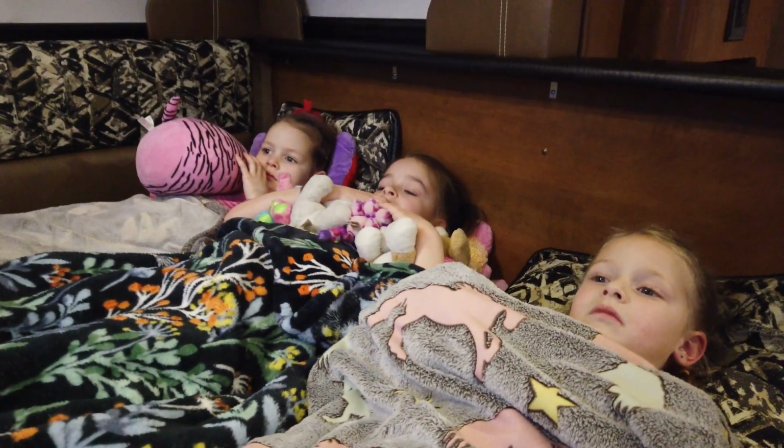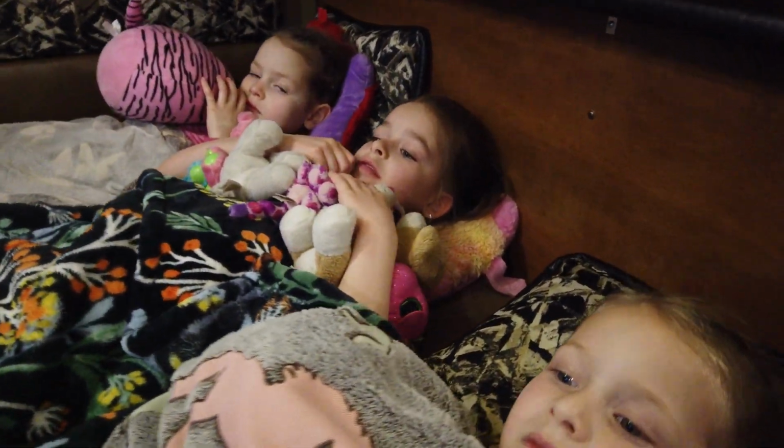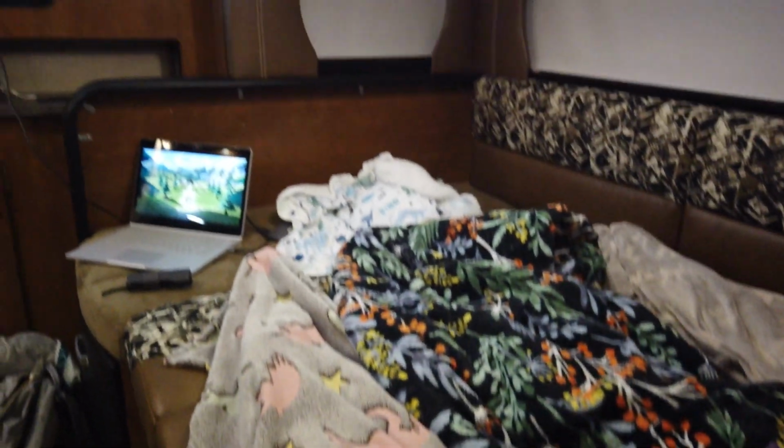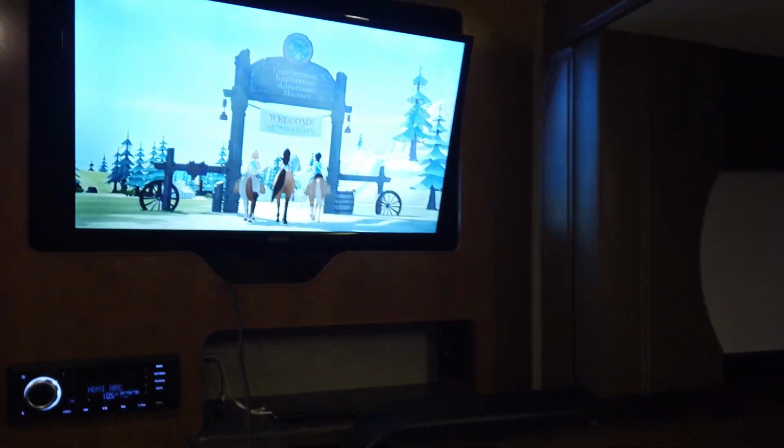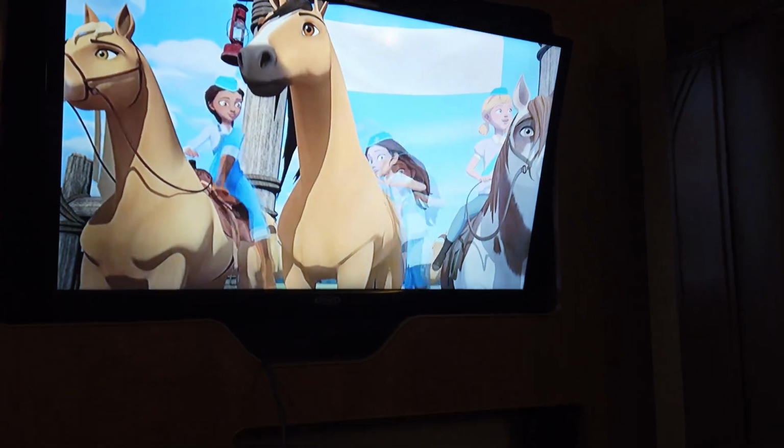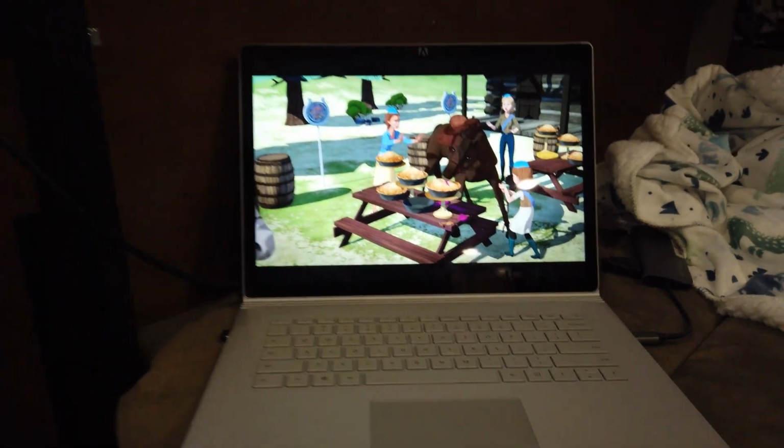Hey girls, what are we doing? Watching the show. Yeah, that's exciting. We have the laptop hooked up to the TV with the HDMI cable, and the sound goes over it and everything works perfect. Just keep it down here. And then also, if we need to, we can easily plug the laptop into this outlet right here to keep it charged up.